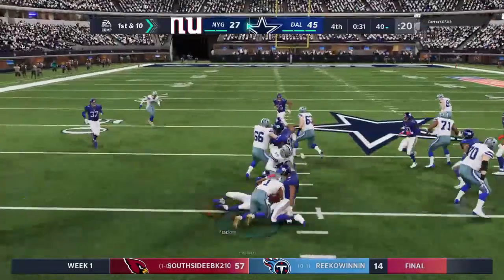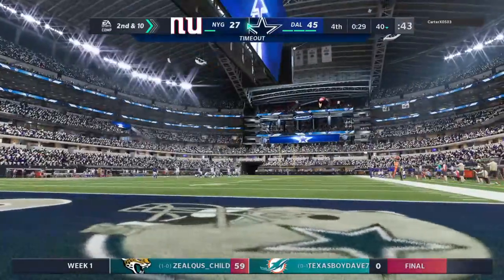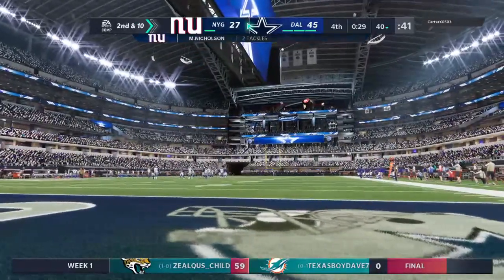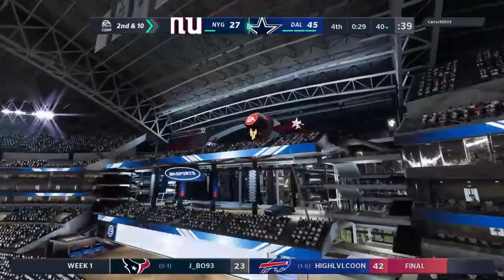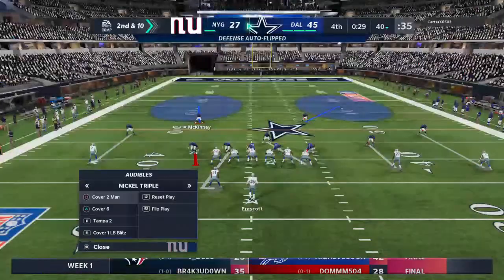They'll run on first down. Pollard. And for one of the first times tonight, he's going to be held up at the line of scrimmage. I guess the simple question, why not just take a knee there? I don't understand either why you would take any sort of a chance.